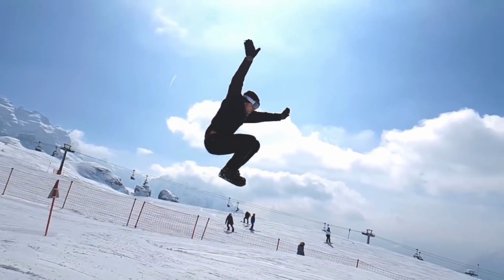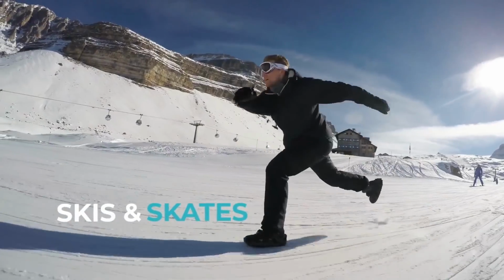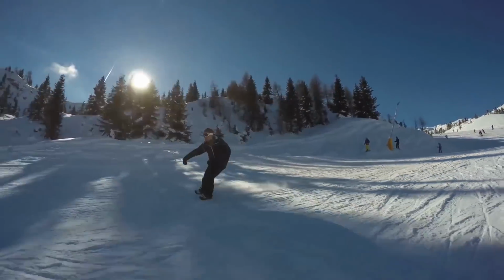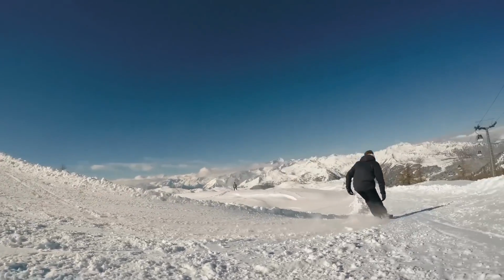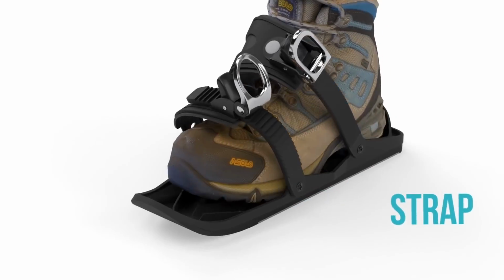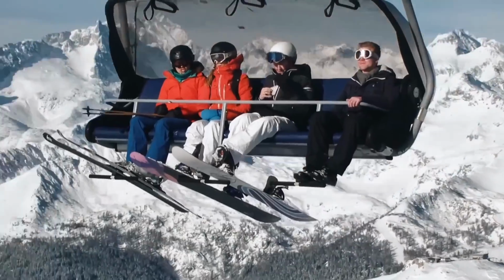Introducing Snowfeet, the next revolution in winter sports. A combination of skis and skates that brings the thrill of skating to the slopes. They are essentially like ice skates for the ski slopes. Snowfeet attach right to your winter shoes or snowboard boots, so all you do is step in, strap on, and take off.